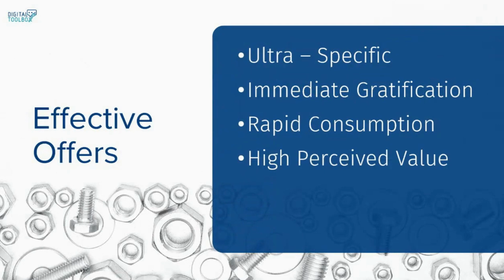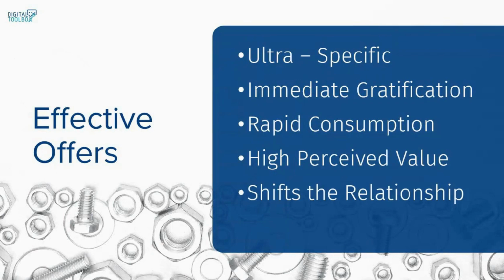It needs to have a high perceived value. So a little bit of graphic design, a little bit of attention to detail makes the information feel more relevant. But again, it doesn't have to be very expensive to produce, and I'm going to show you some examples of that. And what it does is it shifts the relationship. You go from being just another website to a resource for them. And so now they're considering you a subject matter expert.